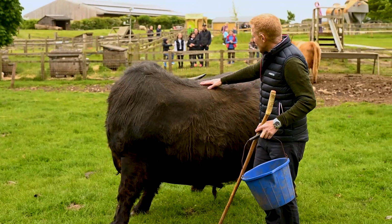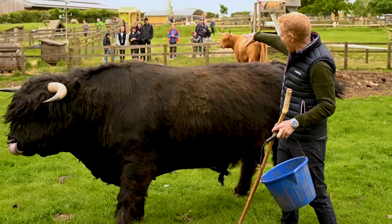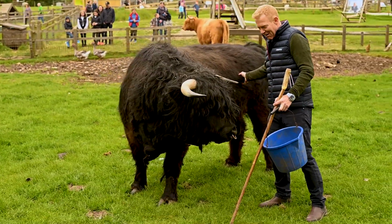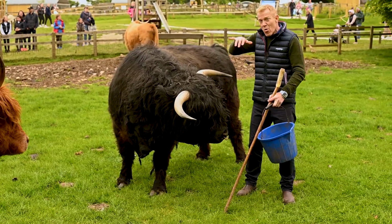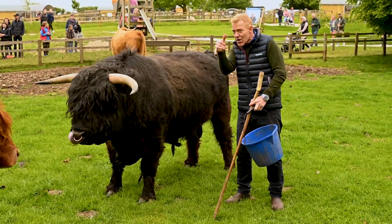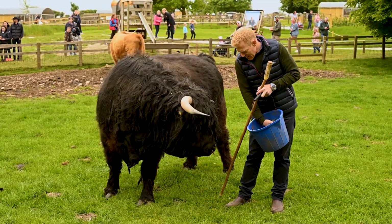He's just having a scratch now. Amazingly dexterous, where they can pull their heads right round and lick themselves with their long tongues. And they know exactly where the end of their horns are. When they're walking through a gateway or somewhere narrow, they'll turn their horns to get through a narrow space. Here we are, got a bit of grub, mate.